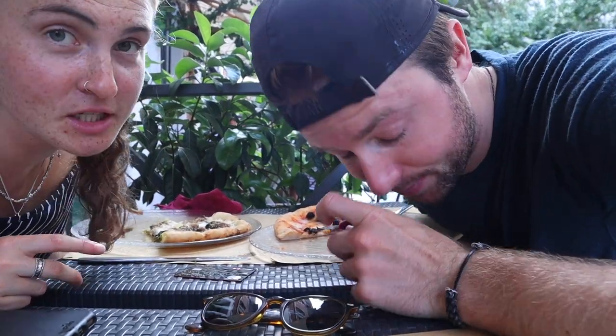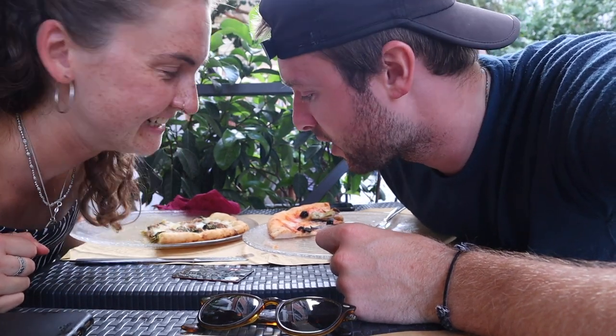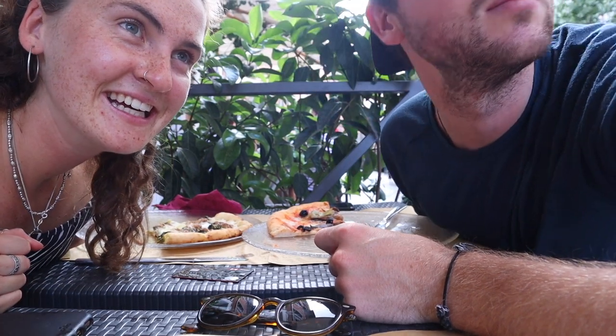Okay, so we couldn't finish it because we want to have some for later. So we're gonna take it to go. So good. It's a delicacy. It's just incredible. I have no words. I enjoy this pizza so much I definitely could finish it, but I want to have some for later. So takeaway, Gabby's going to pick us up and then it's nap time.